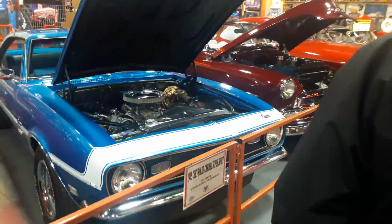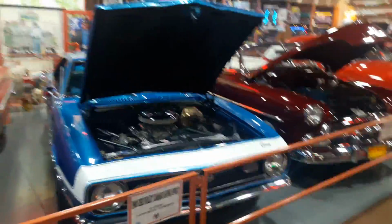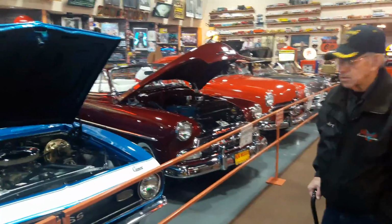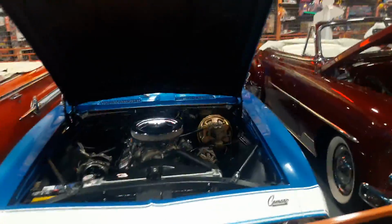This one came from Pennsylvania. It's a Yenko knockoff car, and probably one of the most popular cars in here. From Pennsylvania, okay. Yeah. 68. We bought 3 cars in Pennsylvania about the same time.